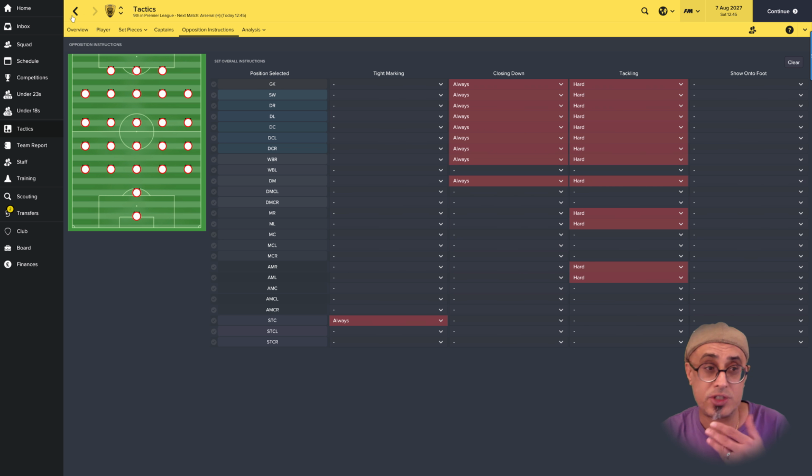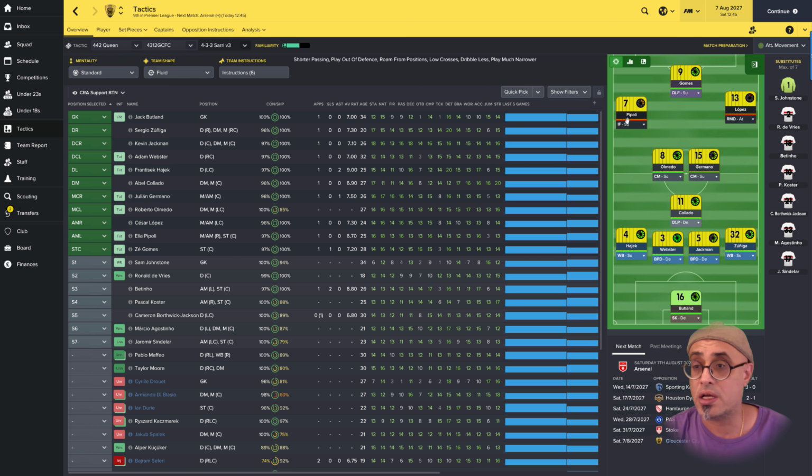These are my opposition instructions. Yours didn't come with any. And then we've got close out much more in front. So your tactic did not come with any opposition instructions, but I am going to put opposition instructions on the back line because we want to put pressure on the back line so they don't distribute the ball quickly. This will help us in the second half.